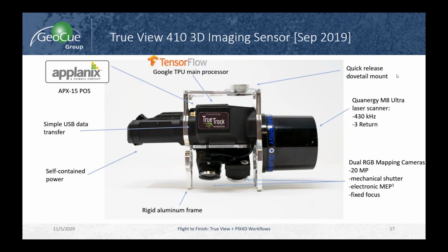In the sensor arena, we offer what I call a utility grade sensor that's useful for all sorts of operations. It's your day-to-day go-to drone LIDAR sensor. We use a Quanergy M8 Ultra scanner that's a multi-return 430,000 point per second scanner, and then dual mapping cameras. These are photogrammetric cameras because they have a mechanical shutter. They have an electronic mid-exposure pulse that lets us synchronize it to the position and orientation system. And they are fixed focus lenses, so they'll hold calibration.